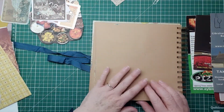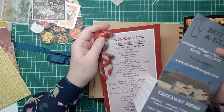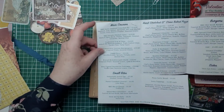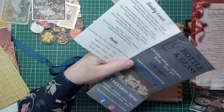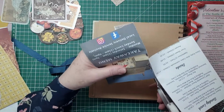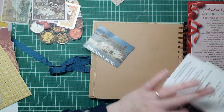So I thought I might put something in the background. Perhaps we'll put some of this menu in the background. That one's a bit shiny, so that's the trouble. Some of these are a bit shiny, and they're going to be white, obviously. So I think maybe we'll have this. What we'll do is we'll cut out this picture of the Bottle and Glass, which is like a pub restaurant now in the village near us. And I'll cut out the bit that says takeaway menu, so we know that's why we're putting it on.